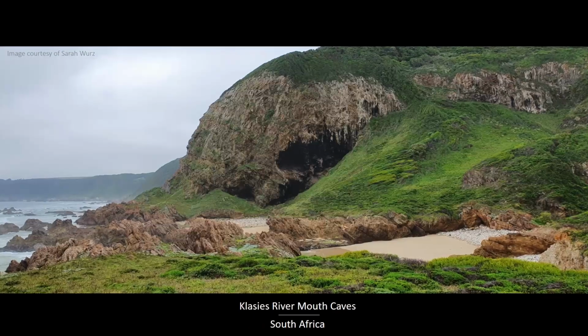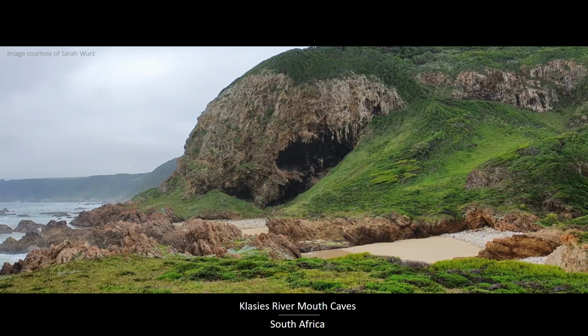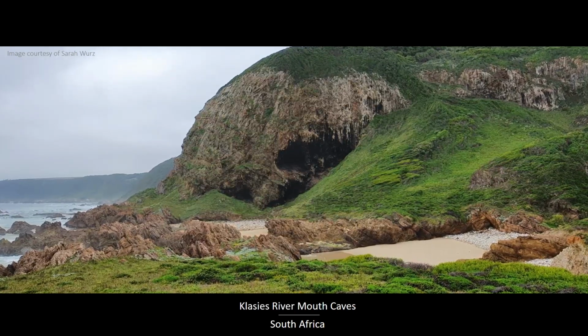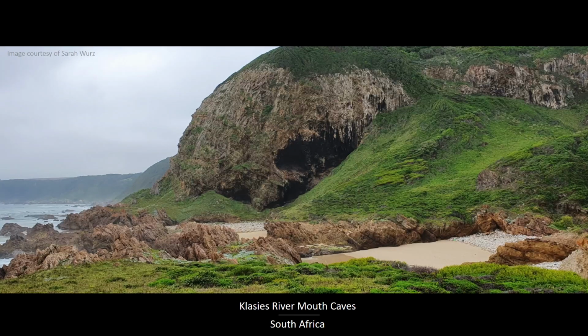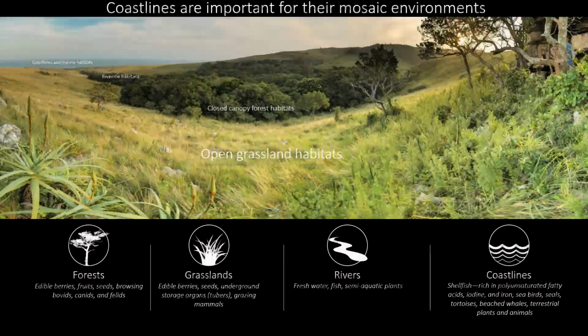Since the 1960s, excavations at Klasies River Mouth and numerous other sea caves along the South African coast have revealed fascinating insights into when, where, and how early modern humans learned to use coastal aquatic resources. It's clear that the coastlines in each of these places provided a centralized location for hunter-gatherers to move between land and sea and exploit their diverse terrestrial and marine plant and animal foods, often offsetting the risks inherent to each resource.